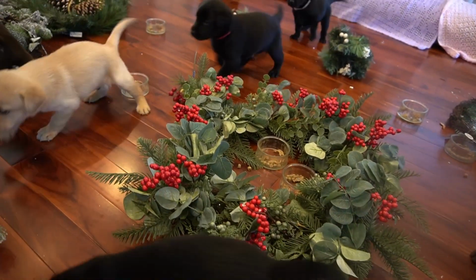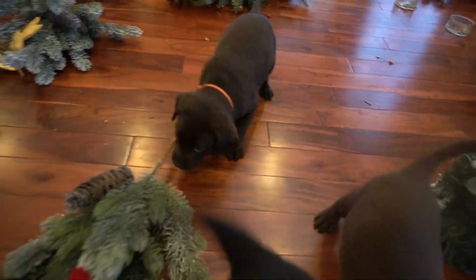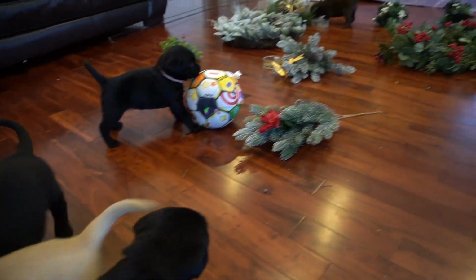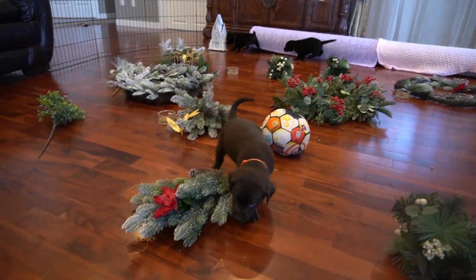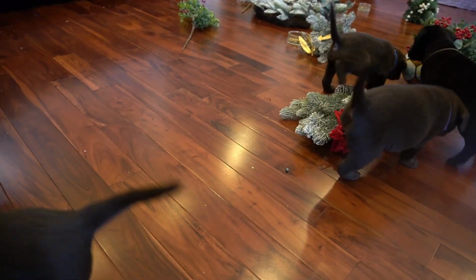Both a meal and enrichment for the puppies. Here they have a little obstacle course and their snack and lunch. Hi! You guys grew up so fast! Their teeth are getting bigger and sharper. They're little piranhas.